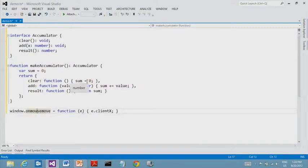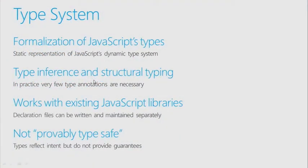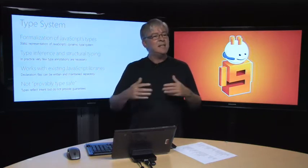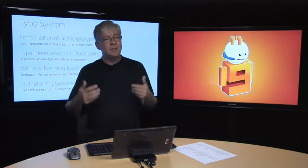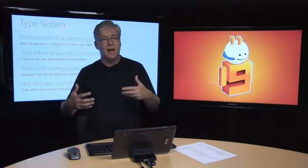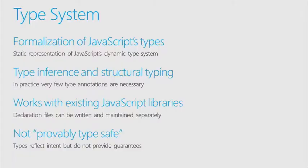OK, so that's a quick tour through the type system. Let me just summarize here that what TypeScript does is it basically formalizes a static type system that describes JavaScript's dynamic types. But it describes them at development time, and then it can offer excellent tooling on top of that information. You see that we do a lot of type inference and structural typing. It's actually remarkable how few type annotations you need to add to your code to get all this machinery working.